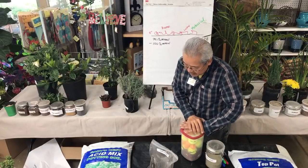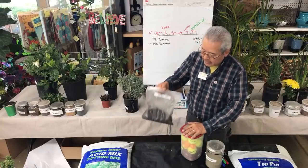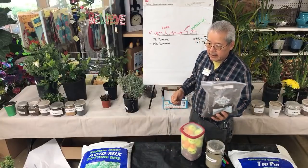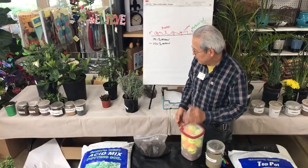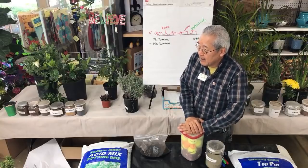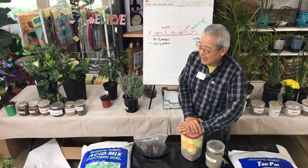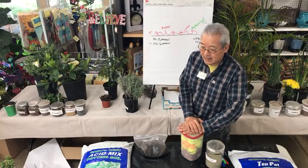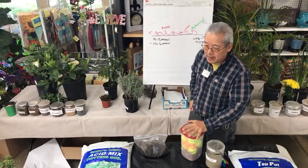So the problem we have right now is that most growers are being taught to grow their plants in some form of compost. Big problem. Almost every potting soil you buy, even the cactus mixes, is still about 70% organic, which means 70% dead tree, up to virtually 100% dead tree.